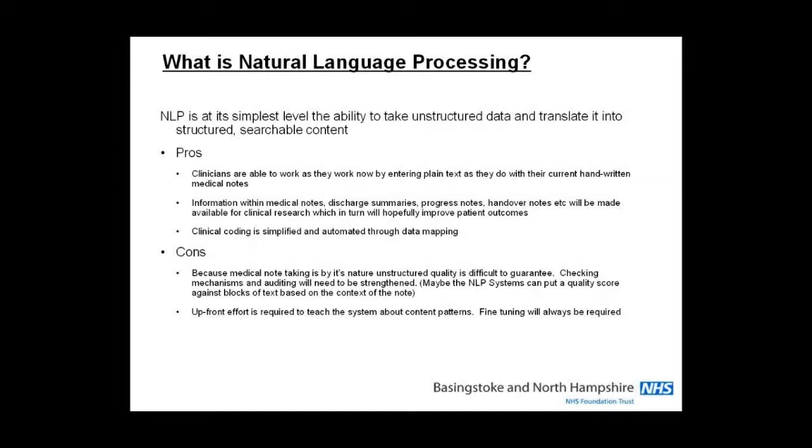The cons of natural language processing, as I see them: because the nature of the data capture is unstructured, it's difficult to guarantee quality. So the checking mechanisms and auditing around that are going to have to be strengthened. We're going to have to have tighter processes. I'm assuming that within the NLP world we can put quality scores against the notes as we put them in. So some of that we can take care of, but there is a risk around that. The other con is there's going to be a huge amount of upfront effort to teach the systems about the content that we're entering. But that's about pattern recognition and fine-tuning it. And we're aware that that's going to be a harder uphill struggle.